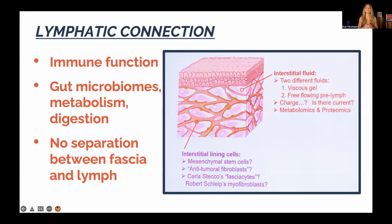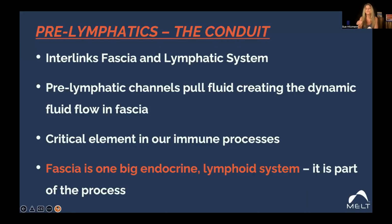So the gut microbiomes, metabolic and digestive behaviors start to decline. And when the fluid flow of fascia cannot move efficiently through the lymph, you are really compromising your overall health and well-being. These pre-lymphatic conduits are the link between the fascia and the lymph, and it's a critical element of our immune process. So really, fascia is one big endocrine lymphoid system, and it is a part of your immune processes. So in this day and age, we know how critical our immune system is.